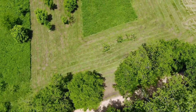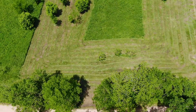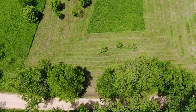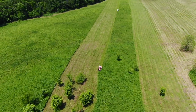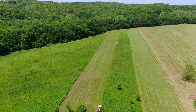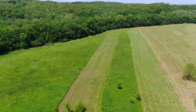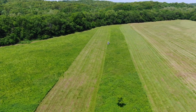And the property continues across Olga Road, and that's where we have this other big, beautiful meadow area. So obviously that meadow that you see right there is flat. As we go southerly, it rises up from Olga Road and then levels off as you get toward the south side where the homestead is and where the truck is parked. So yeah, we're directly over the meadow part of the property.